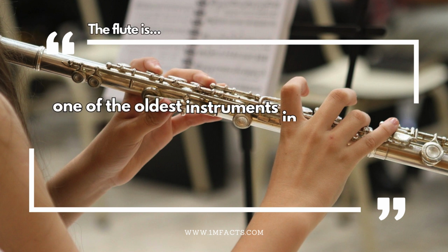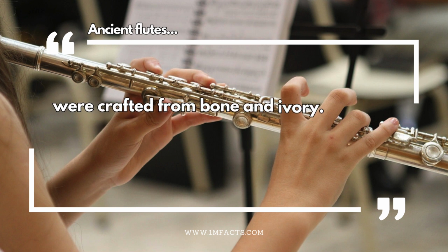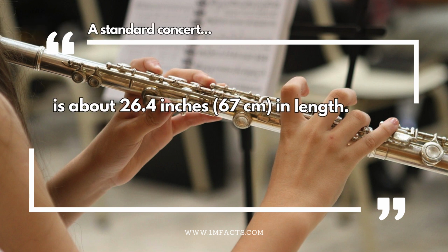The flute is one of the oldest instruments in the world. Ancient flutes were crafted from bone and ivory. A standard concert flute is about 26.4 inches, 6 to 7 centimeters, in length.